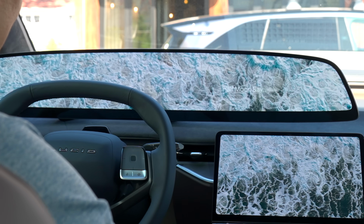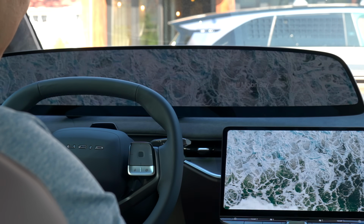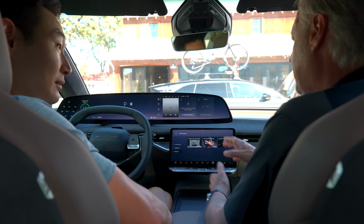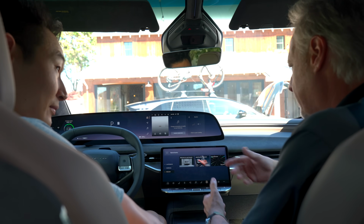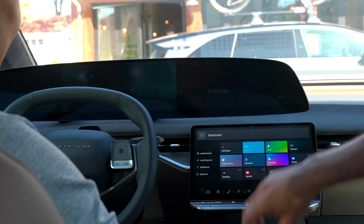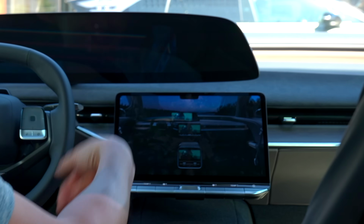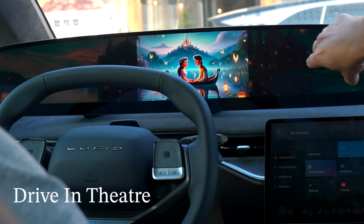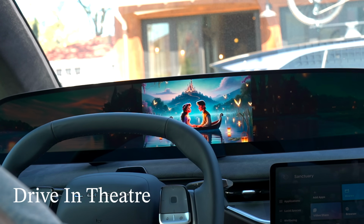That transforms your cabin into a personal concert hall or movie theater. Movies? Yeah, but for us the question was, how do we get control over it? What if I want to have it here, and here, or here? You can move it there too. Yeah, exactly. We also have this, we call it drive-in theater mode, where you can change the background behind it, so it's not just a black screen.